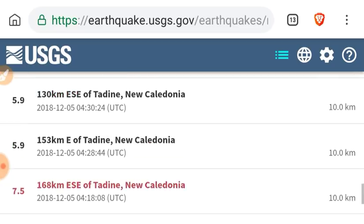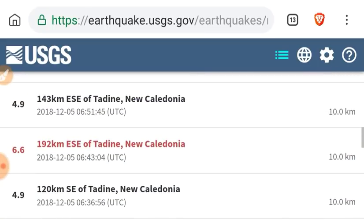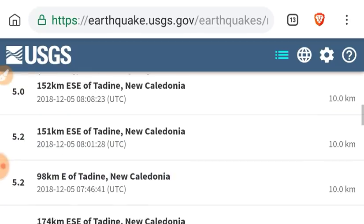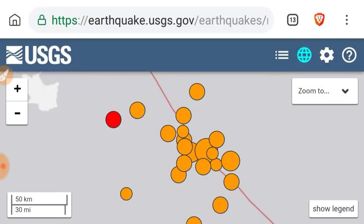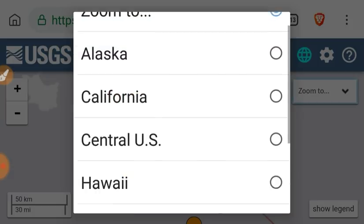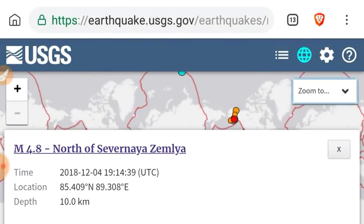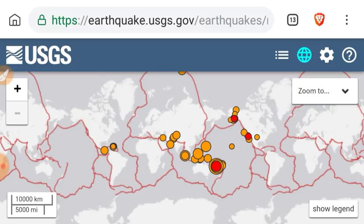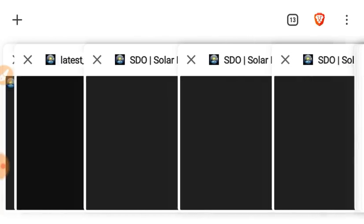You got a 6.0, then a 7.5, 5.9. See all these other quakes. They're all of significant magnitude. And then a 6.6. And also, there was an earthquake very far north in some place that we can't pronounce with a Russian name. And it's not letting us click on it. Okay, anyway, that's all the way up right near the geographic North Pole. Another very odd earthquake. And it's a little bit spooky.